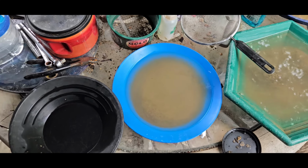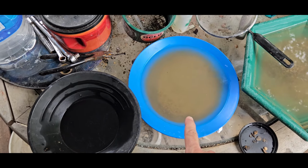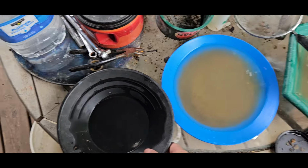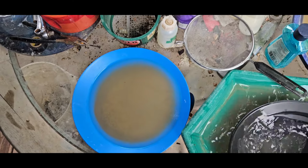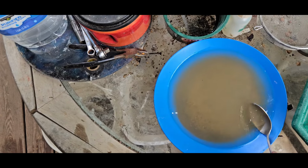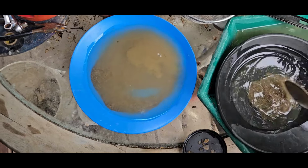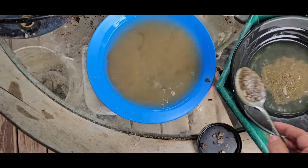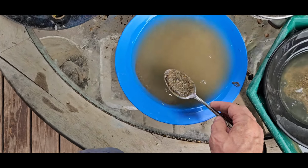But we panned through most of it, 3/4 I would say. Right here is the minus kitchen strainer still out of that last few scoops that we did. So let us see what it was holding. Not a whole lot of gold. I mean, just not a whole lot of gold. But I guess we ran quite a bit of material. But a lot of that material that we ran is probably flood gold that's washed in there in the flood. But either way, we found gold.